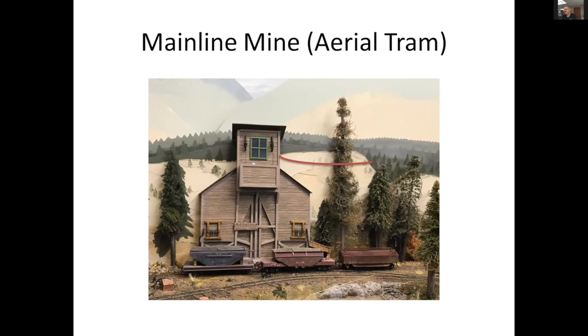This is a stand-in building. I printed this wood-looking paper on my computer printer, something I found. I threw a few pieces of balsa on it and colored it and added some gates. It's a stand-in for now. It needs to be a little bit taller and a little bit more substantial, and it needs the mechanism and the machinery for the aerial tram built inside of it. So that's a project for the future.